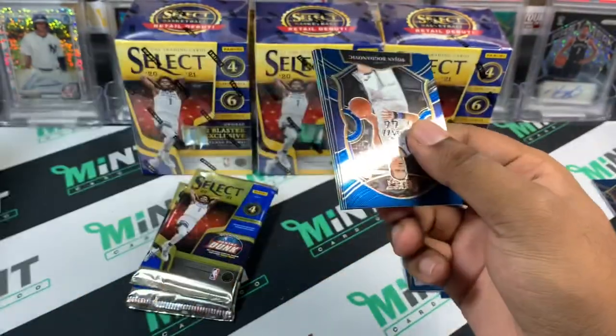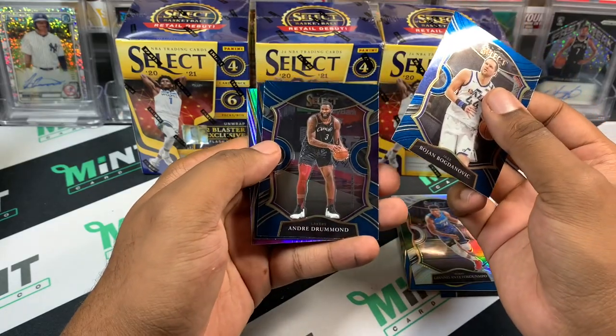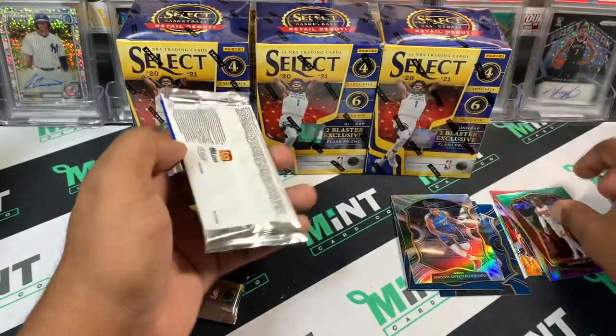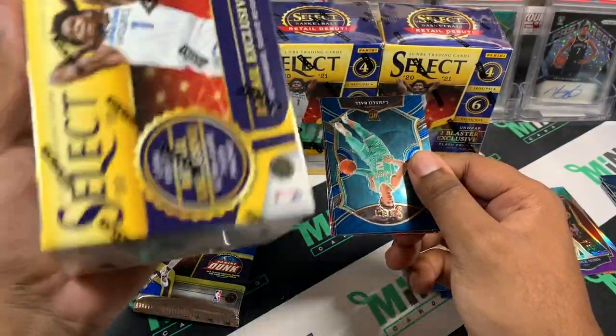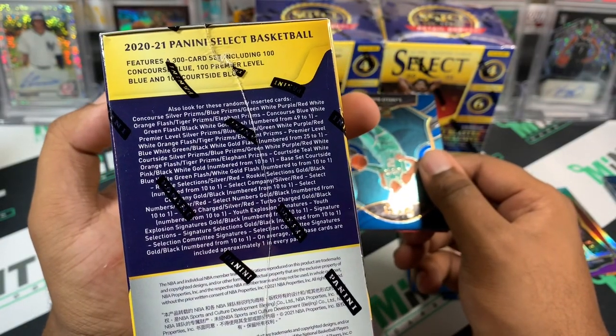I'm guessing the hits are going to be in the back, so I have to be very careful. So Bogdanovic, Andre Drummond, Darius Bazley, and then we've got a Kendrick Nunn. Now, are there numbers in this thing? Oh, wow, LaMelo, and they're all blue, too. Let's see, are there numbers? I think we're only looking for the to-10 or 101.